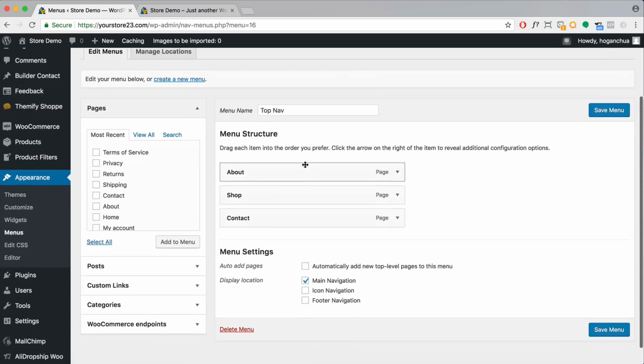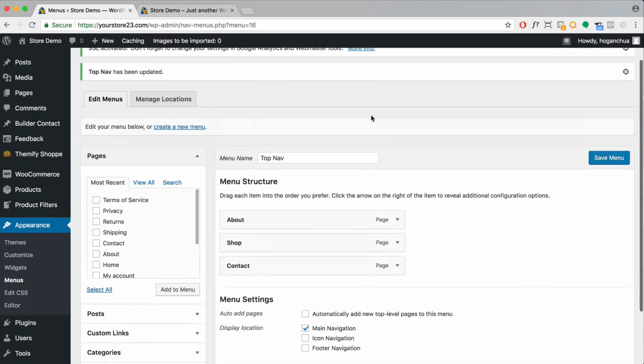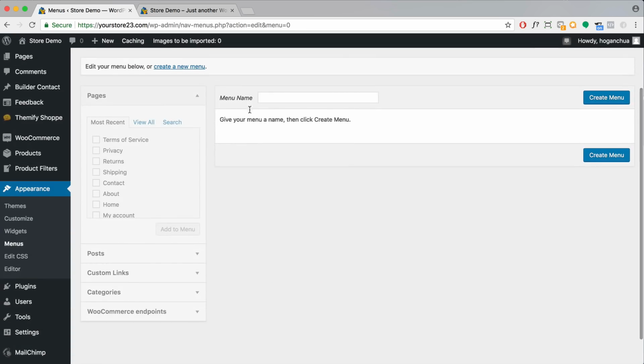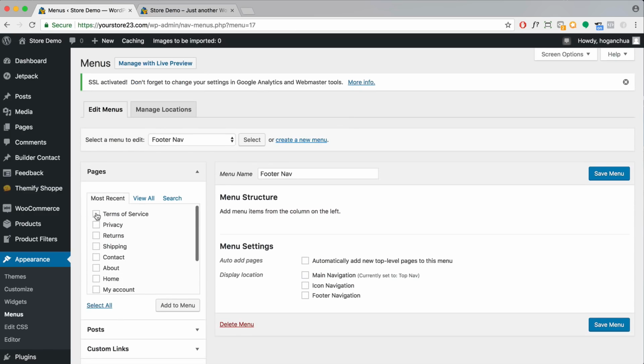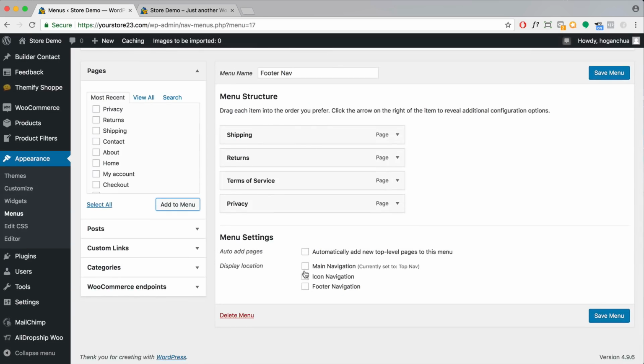So what we're going to do now is also set in a footer. To do that, what we need to do is click on create a new menu. And then we want to set in, let's say, footer nav, and then create menu. And then we want to display terms of service, privacy, returns, shipping, and I think that's pretty much it. So let's click on add to menu, and then you can rearrange it if you need to. So I might put shipping and returns there, and then select the footer navigation, save menu.